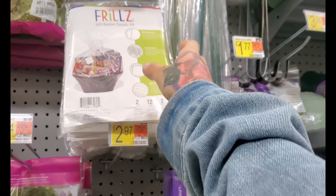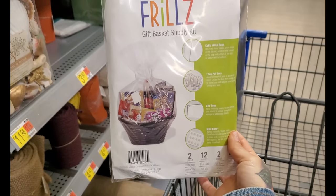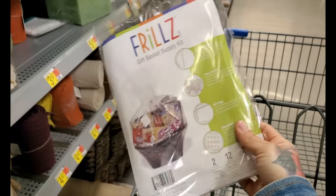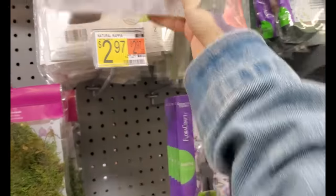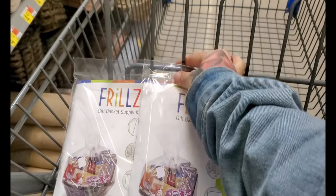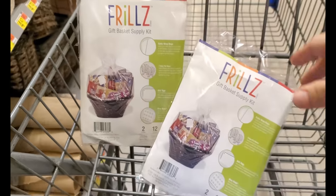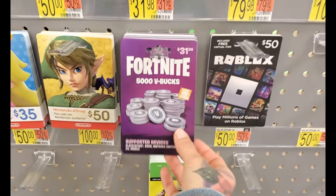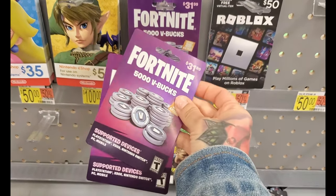Just arrived at Walmart, so let's go in and grab some things. I basically got everything for my kids' baskets. I'm just going to get two packs of these so I can put everything in the basket and wrap it pretty. I'll probably go buy an Easter bow. It's a 2-pack. I'm going to get 2 of these because I got 3-4 baskets to do. And then I just need to buy their little gifts because I got so much candy already. My kids are obsessed with Fortnite, just the older two. So I'm going to get them 1 each of the Fortnite V-Bucks.